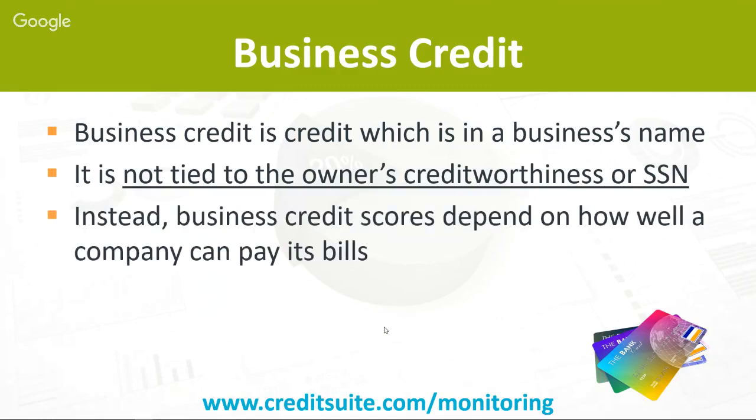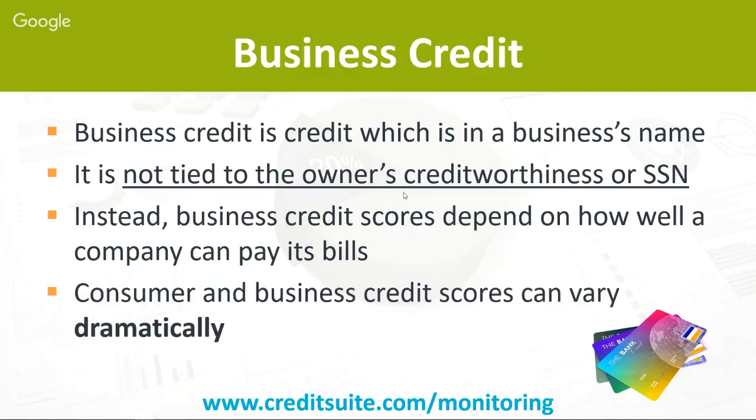So of course, what we're talking about here is business credit scores that depend on how well your business pays its bills. I have to make sure that's clear because we may also talk about consumer credit scoring, but in this example, we are talking about Equifax commercial credit scores that reflect your business's payment history, not you as a consumer. So remember, consumer and business credit scores can vary dramatically, which is why we're going to talk about what we're going to discuss today.